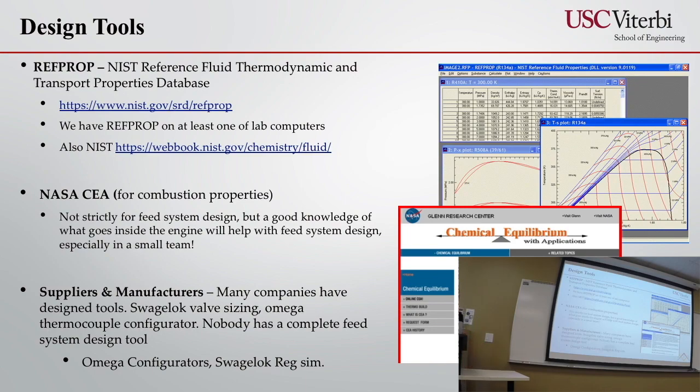It's not for feed systems specifically, but a good knowledge of what is going on in the engine is going to help you, if you're on the feed system team or the testing team, it's going to help you diagnose why the flow rate was off or something. So that's another good one.